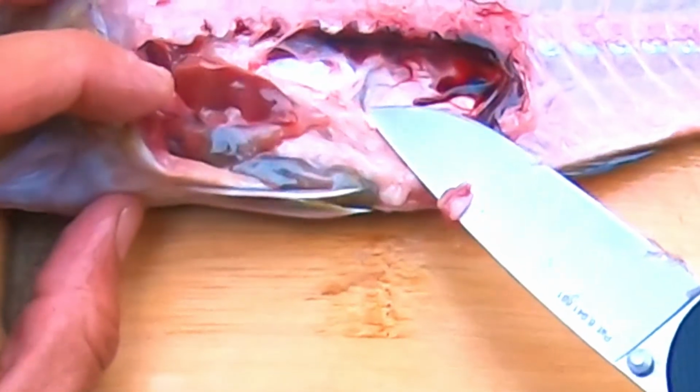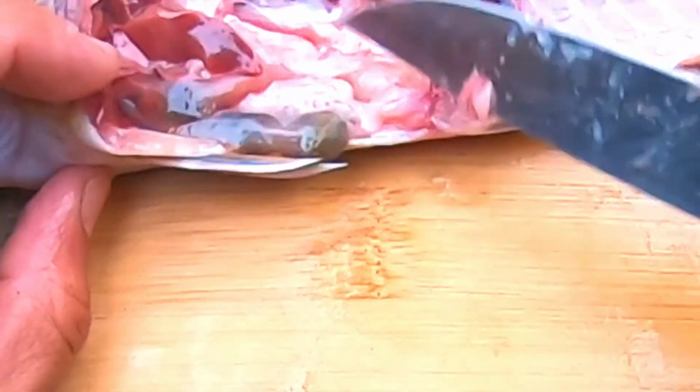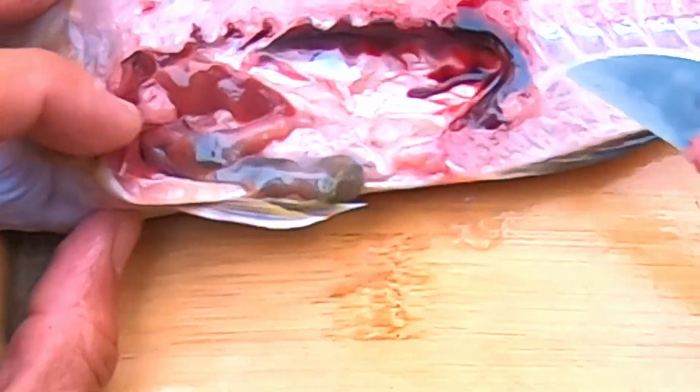Here, all right, why would I pop there? This is the swim bladder. You can see the rete mirabile right there. There's a bunch of blood vessels that allow for gas diffusion, particularly oxygen, through this membrane going from the blood into this chamber, so you can get some buoyancy.